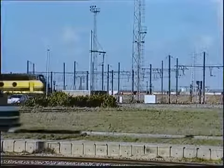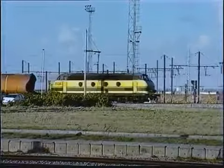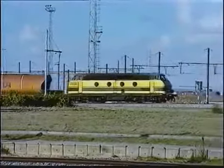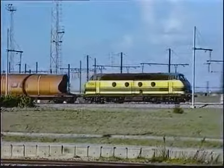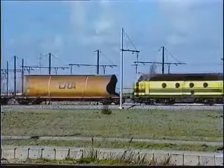Surprisingly, the Class 75 isn't a mainline loco. In fact, it's a shunter, used mainly in and around Antwerp docks. It's a rather similar design to the Class 62, but has hydraulic transmission instead of electric.